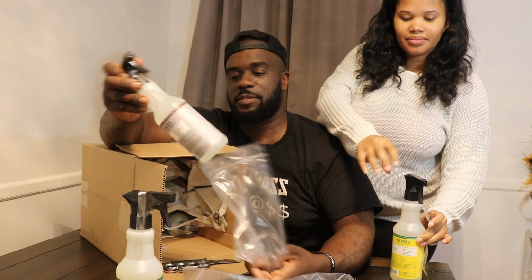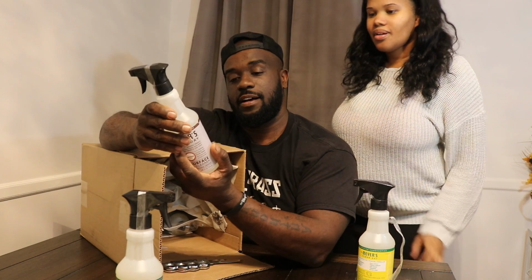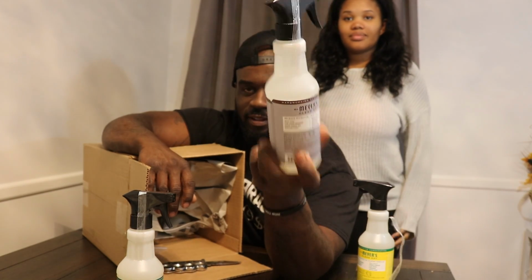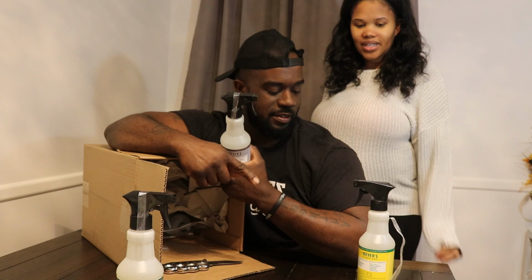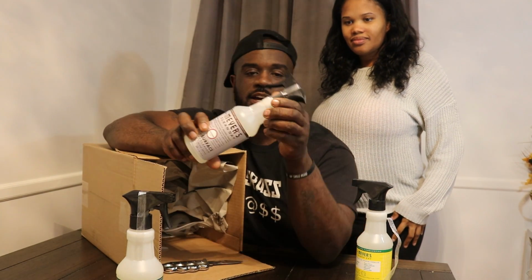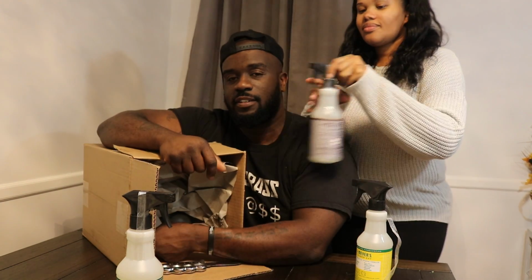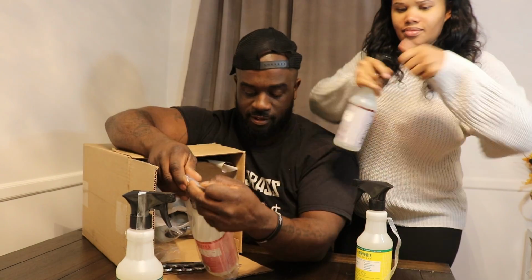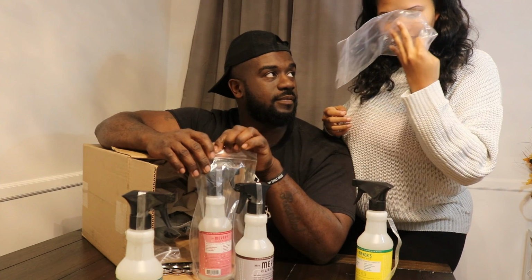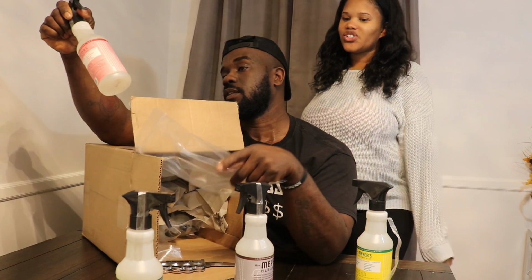I'm not sure why they do so much plastic, but all these cleaners are plant-based cleaners. Cruelty-free symbol on the back. Ooh, what was that one? That's honeysuckle. That smells good. This is lavender. Lavender is good for a lot of things, you know, relaxing, cooling you off, calming you down. So we're gonna spray a lot of that lavender around here. That smells good too once we put that on a surface.